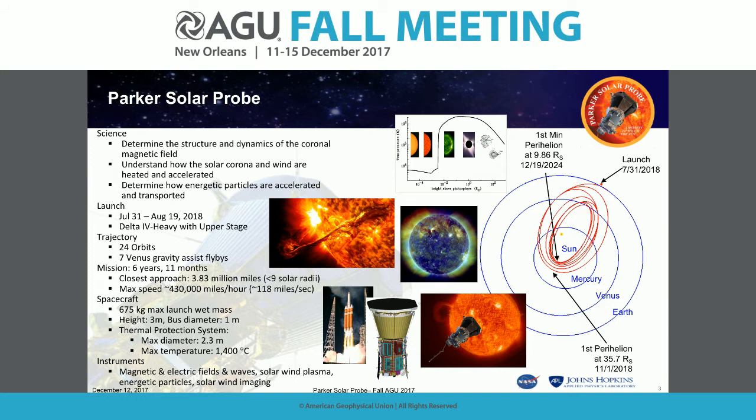We do our 24 orbits, so we have 24 flybys. Each time we fly past Venus, we step a little bit closer, so our perihelion drops. And so by the time we do our last perihelion, we're within 10 solar radii of the surface. We have a six-year, 11-month mission. During that time, as I said, 7 Venus flybys.